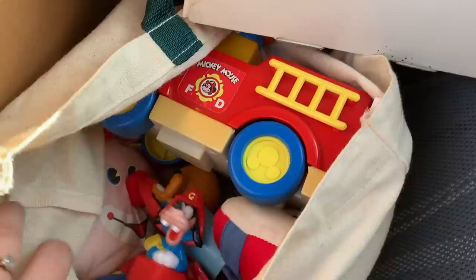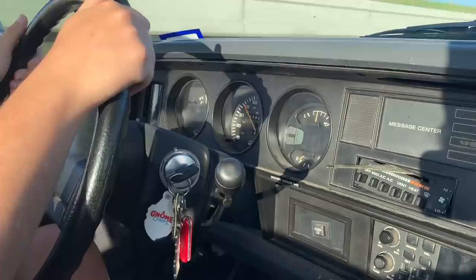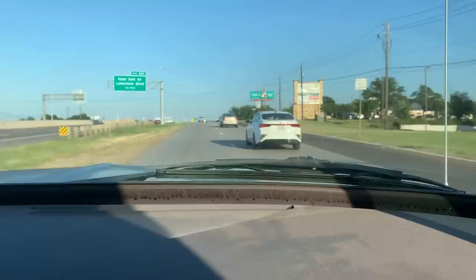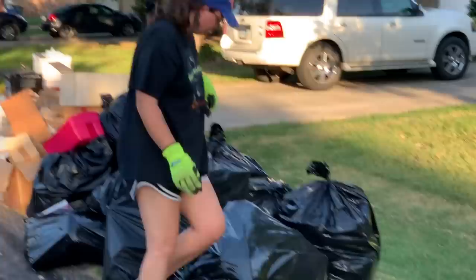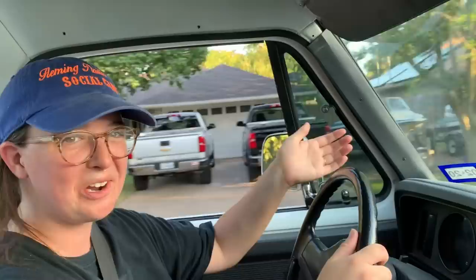And there were probably 10 more bags that we left. So we're just gonna hop in the truck and drive over. It's so cool. Truck bed full. So I'll look through it this weekend and show you guys what kind of stuff is in there.